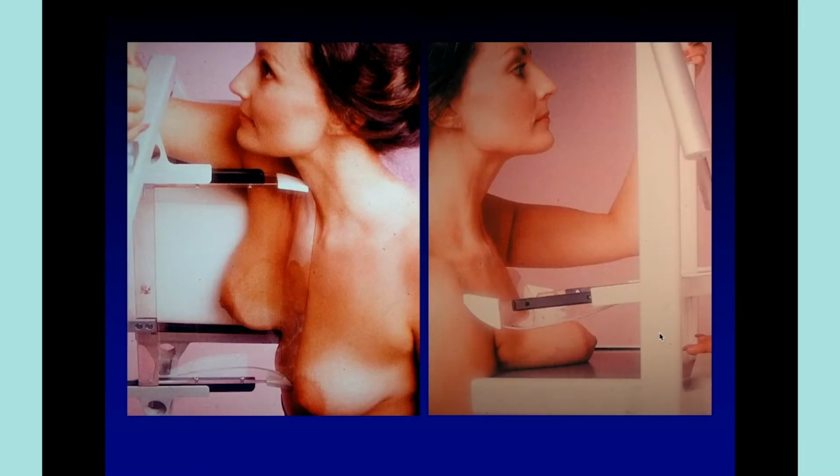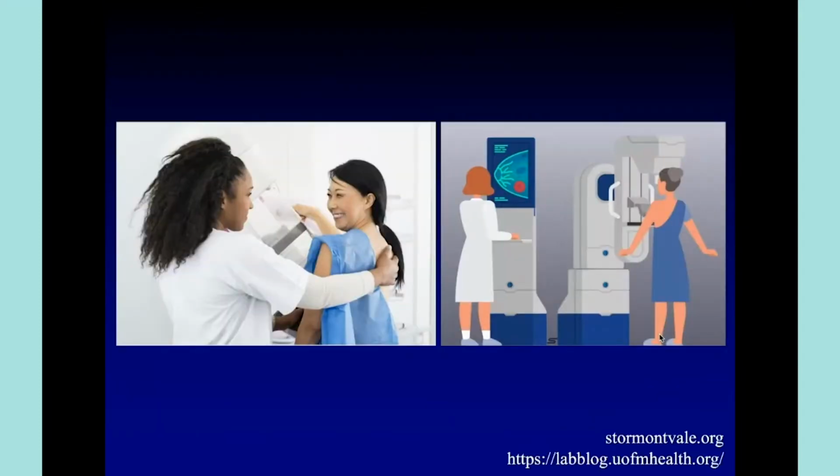So before I talk more about the evidence in favor of screening, let me take a step back to show you more about mammograms for those of you who haven't had one yet. This is how a mammogram is done. Each breast is compressed twice, once from side to side, like the picture on the left, and once from top to bottom. And a low dose X-ray is taken in each position.